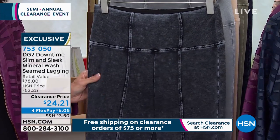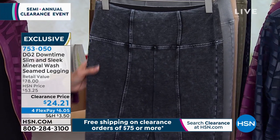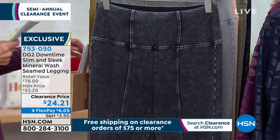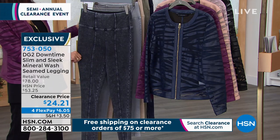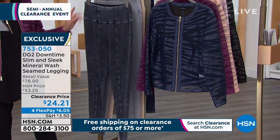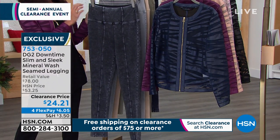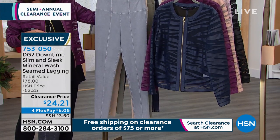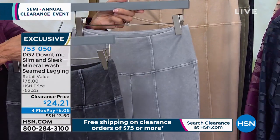Are you ready? $24.21 today. Extra small through 3X are the sizes. Let me quickly give you all of the colors so everybody can jump on in. This one is the black, but as you can see, it has a little more of that mineral wash look to it. Right behind it, this one is the gray. Beautiful in the gray, very comfortable and very, very slimming.